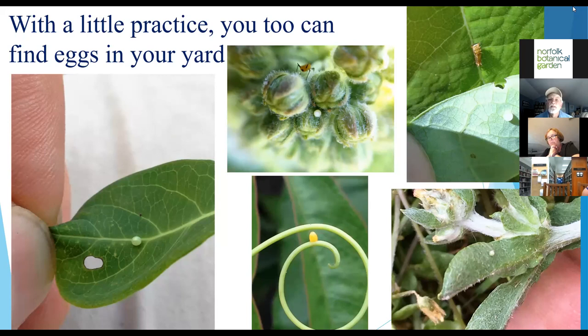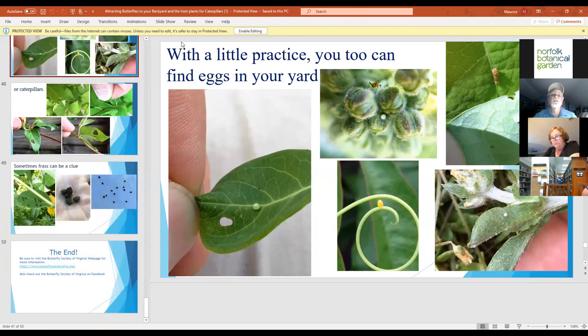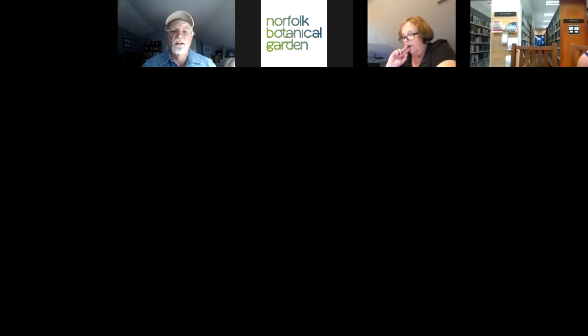So that's a large spice bush there. Just to pause you, I think you have to go back one more slide. We are actually viewing the finding eggs slide. Are we still on the other one? Yeah, it's still on the slide. It says finding eggs in your yard. All right, hang on. Let me see. I have that PowerPoint here. So you think it's still playing from the PowerPoint? Let me see. I'm going to exit out of that. Is something else still playing?